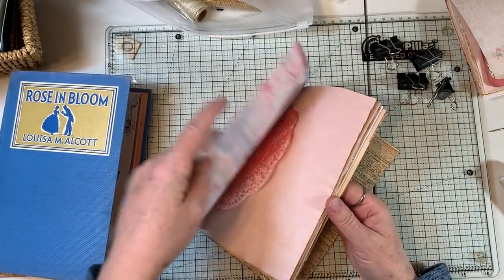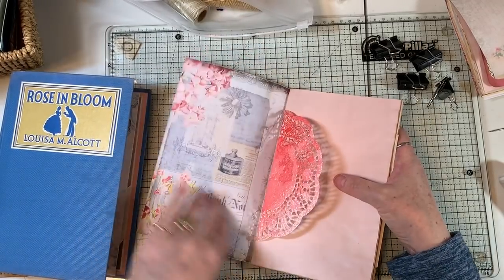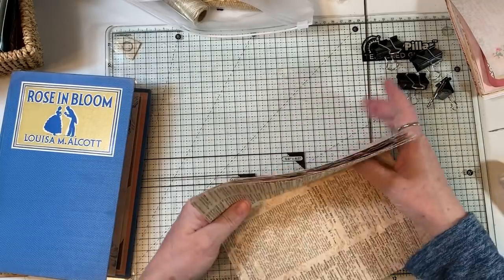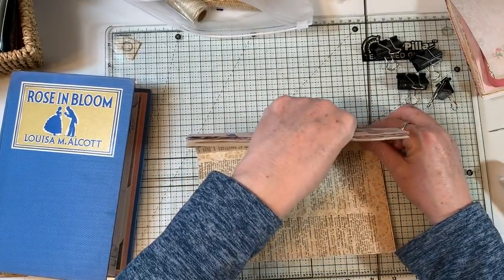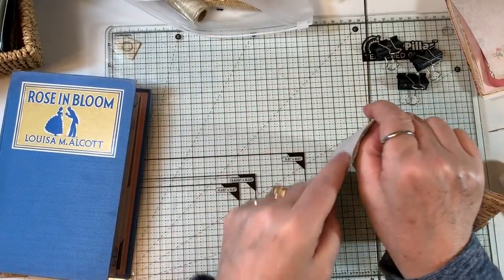Let's just make sure that doily's positioned where we want it. Yep. Oh, I love that with the dark and light pink and these flowers. Yep, that was a good spot for that. So again, we're just gonna go opposite.